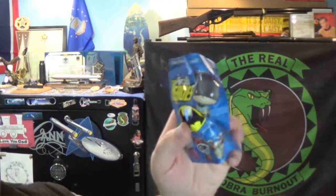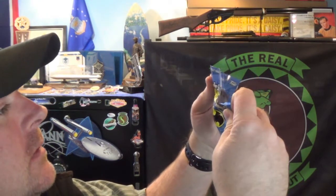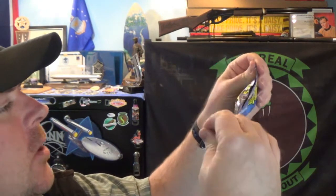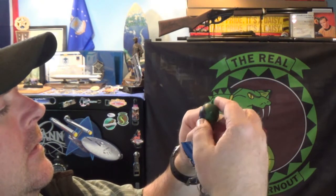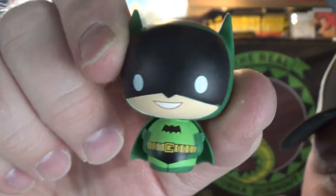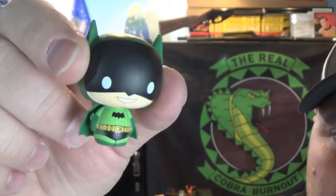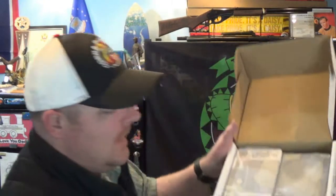Okay. Alright, next out of the box. Pint Size Heroes. What the hell? What is this? I don't know. I hope there's a Batman in here. And. Okay, I guess it's a green Batman, but at least it's a Batman. Green Batman, I don't understand that, but I'm happy it's a Batman out of DC. I've always liked Batman. Let's move on, what else is in the box?